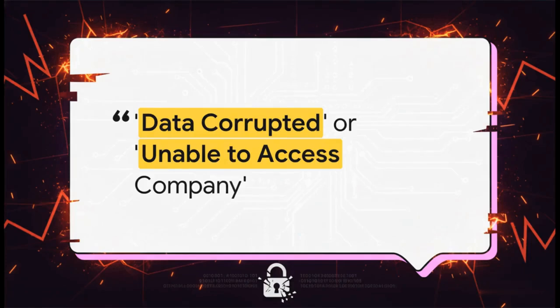Oh, we have all been there. You go to open your company data and bam, you're hit with one of these messages. Your heart just sinks, right? Well, today we're going to learn how to take control of that moment of panic.